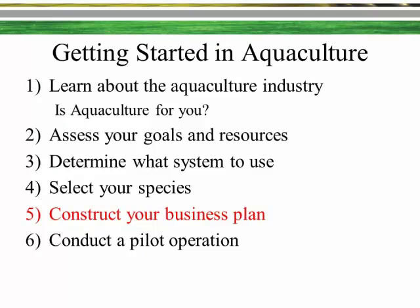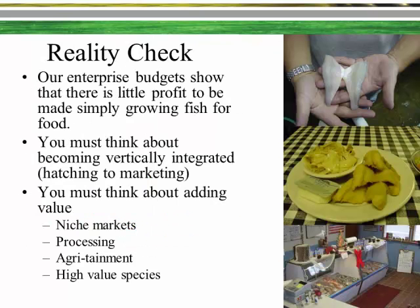After you've selected your system and your species, it's time to start putting together that business plan. The reality check for aquaculture in Ohio is that our enterprise budgets show that there is little profit to be made simply growing fish for food. If you're planning on buying fingerlings and then feeding them out and then selling them to a processor, there's very little profit in that production cycle.